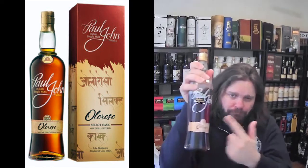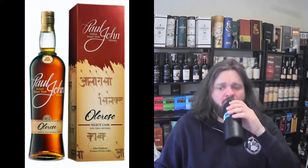Slate, cola note, chocolate, going into a really nice finish. Not getting that leathery thing quite as much as I was when it was neat on the nose, but legit. Yo, whiskey don't play.